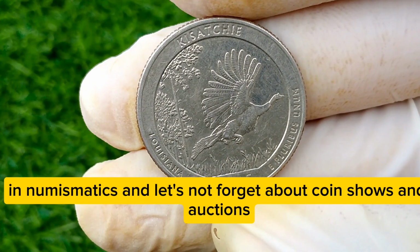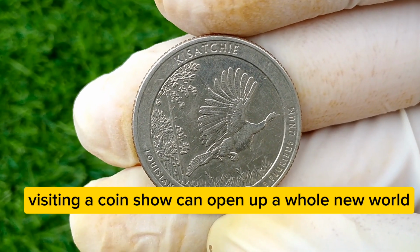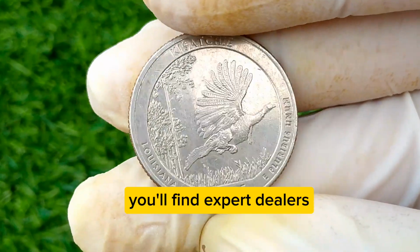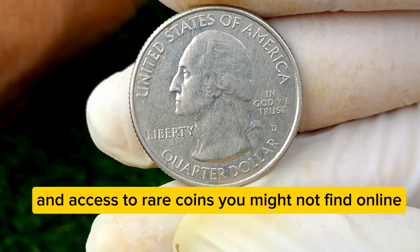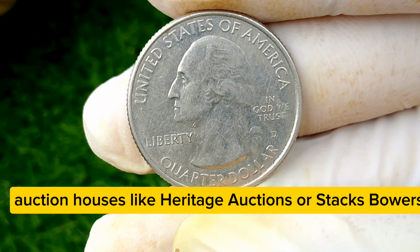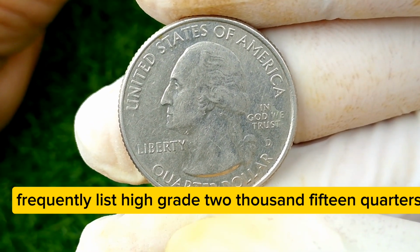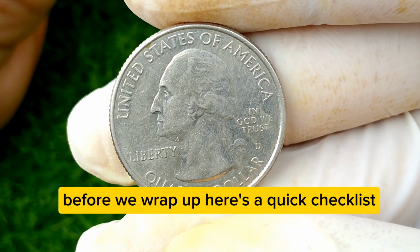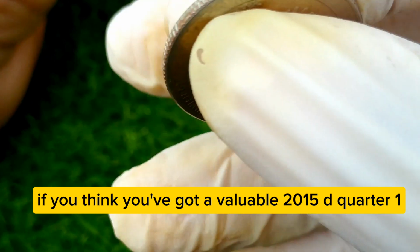And let's not forget about coin shows and auctions. If you're serious about collecting, visiting a coin show can open up a whole new world. You'll find expert dealers, professional graders, and access to rare coins you might not find online. Auction houses like Heritage Auctions or Stack's Bowers frequently list high-grade 2015 quarters, and it's worth keeping an eye on their catalogs. Before we wrap up, here's a quick checklist if you think you've got a valuable 2015 D quarter.